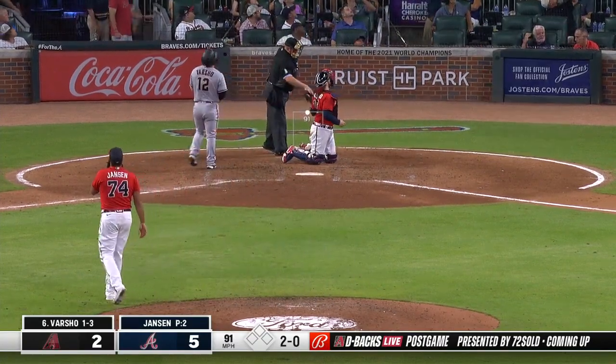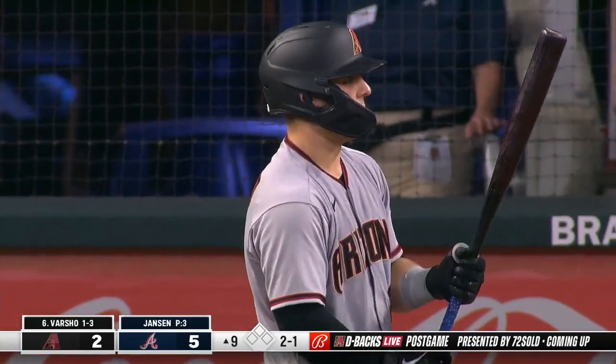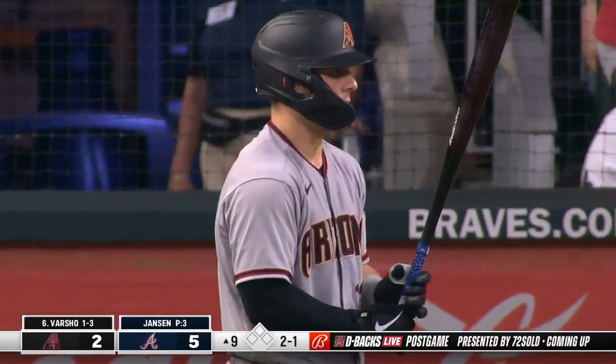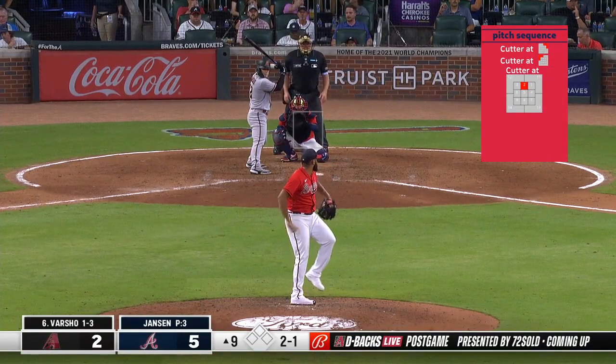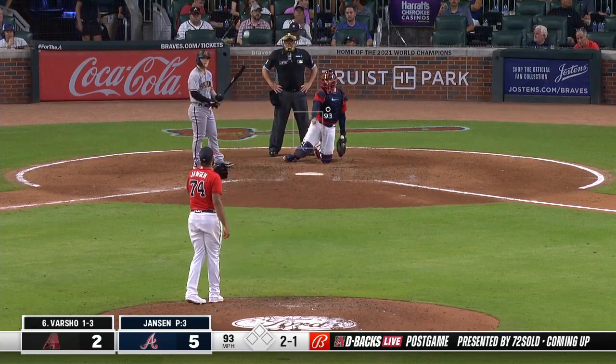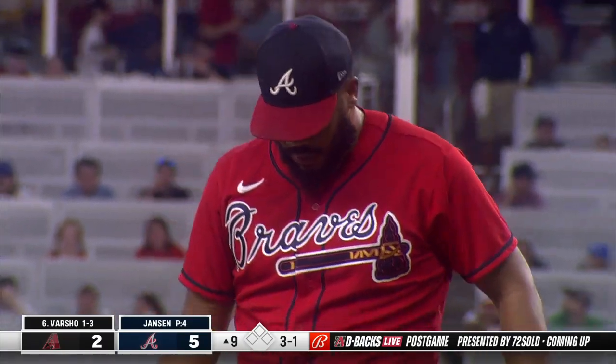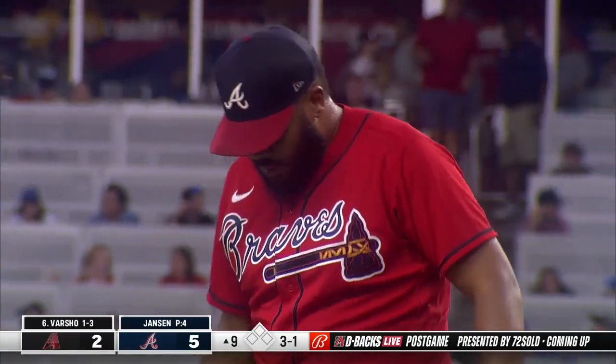Show fouls it back here out of play. Well, good start here for Varsho. Three balls and a strike with McCarthy on deck. Everybody knows.